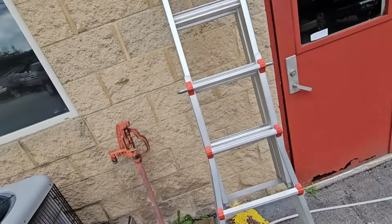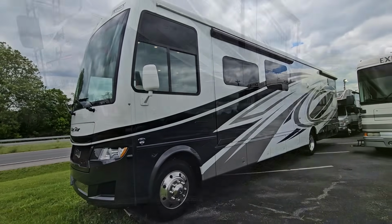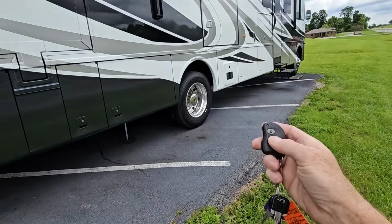I shouldn't need the ladder for the next one. My next inspection is going to be on a 2023 Baystar, which is a Class A gas motorhome from Numar, and this one's pretty extraordinary.